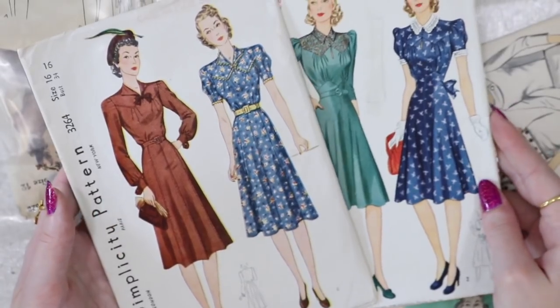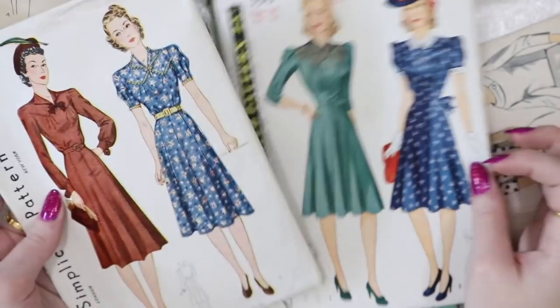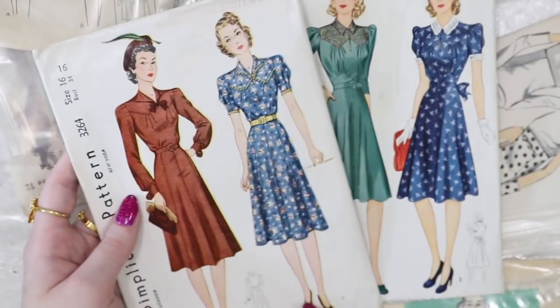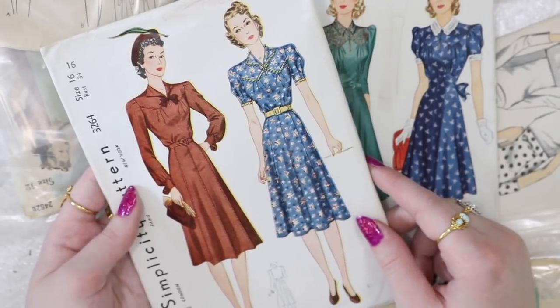These are two that actually caught my eye in the original listing and motivated me to contact this person. So I'm really excited to see these in person because they're sort of what started this all. So these are both Simplicity patterns from 1939, or sorry, this one's from 1940, this one's from 1939. They have very clean, almost pristine envelopes, and they're both late 1930s, early 40s designs.